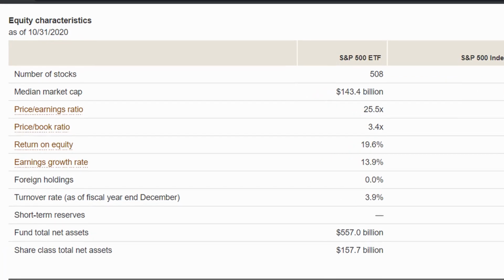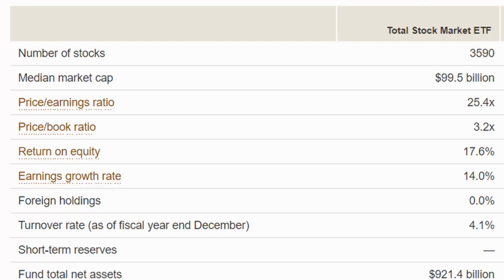Next, let's look at the composition of these two indexes. VOO contains 508 stocks, while VTI contains 3,590 stocks. VTI is a superset of VOO, meaning it contains all 508 stocks in VOO and an additional 3,082 stocks. VTI is more diversified. However, both of these are market cap weighted indexes, meaning the largest companies make up most of the index. The extra 3,082 stocks make up only 20% of VTI. This means that 80% of VTI is basically equivalent to VOO.